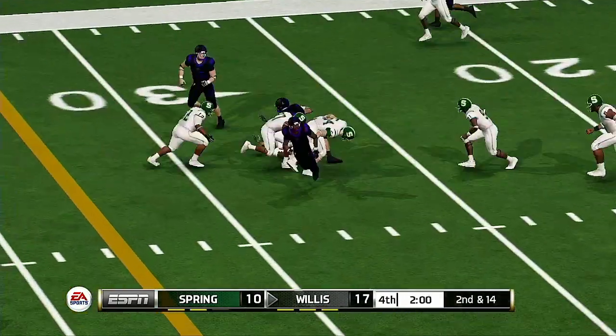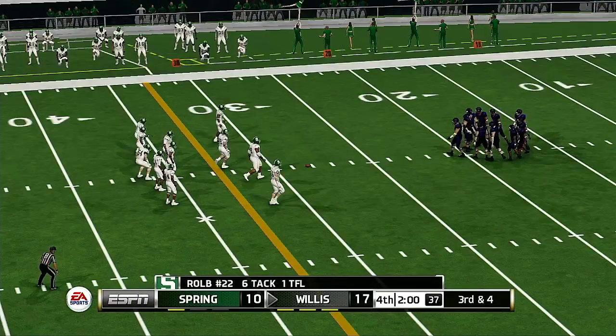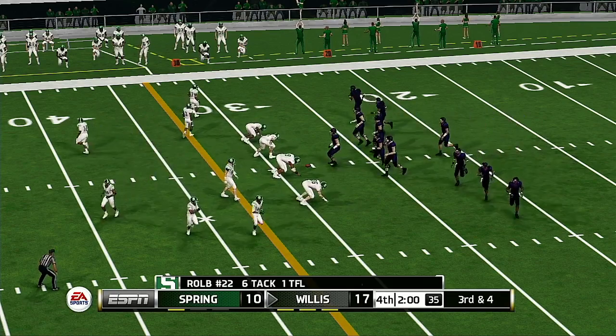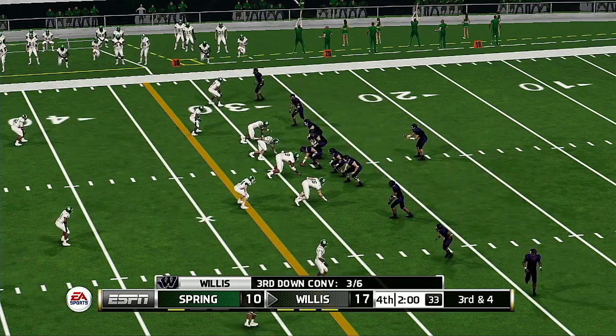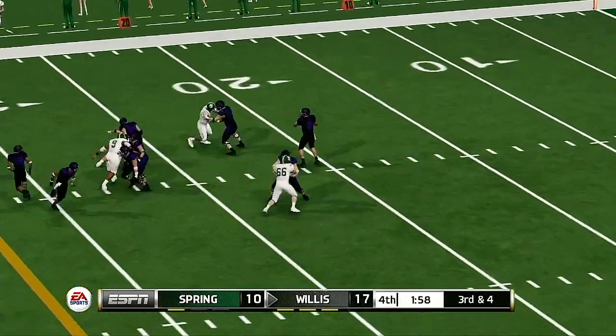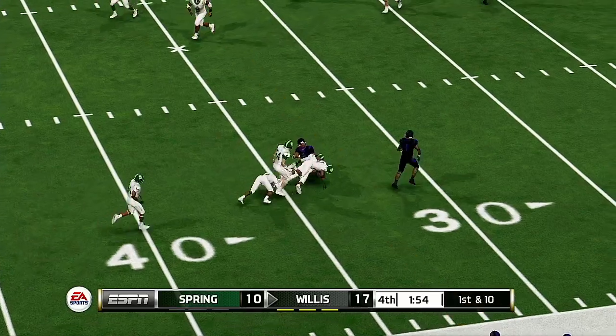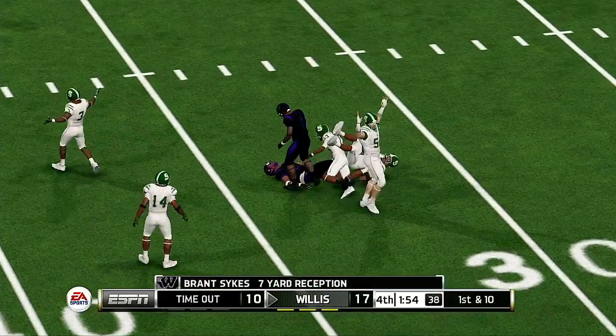Scrambling around. And he's taken down at the 28. Good game there on the quarterback scramble. You know, I really like the decision to tuck it and run here. He waited and found no one open, so instead of throwing it away, he just took it upfield for himself. Caught with room to work. That's a great tackle at the 35-yard line.